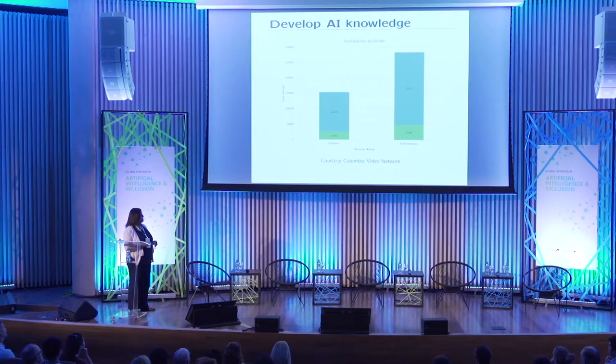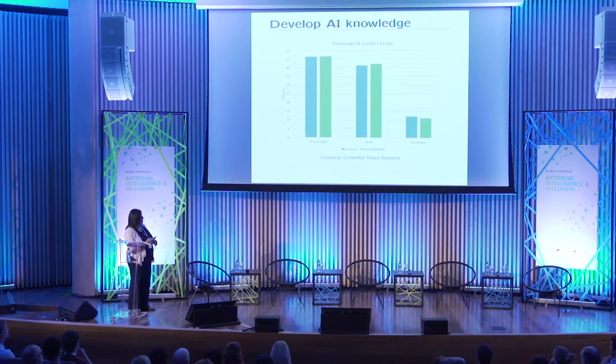So how about gender? In the AI course, we have about 1 in 6 learners who is a woman. So we see here a gender gap and difference between learners. And finally, the percentage of learners by age. So we have about 85% of our learners are 40 or less.